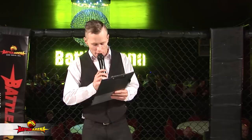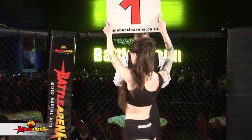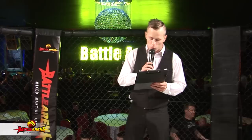So on to our third bout of the evening, three times 3 minute rounds. A class, which means ground and pound is allowed. A 77 kilo bout. Introducing first in the red corner from UTC Cannock, he's a mixed martial artist with a fight record of 1-0. We welcome Oliver Winter.